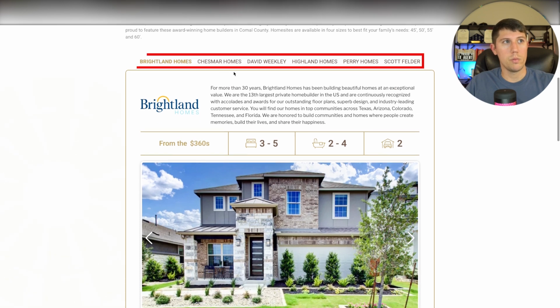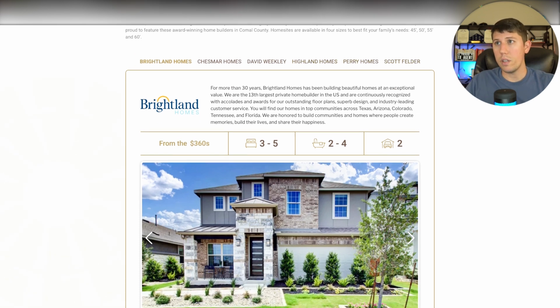We've got Brightland Homes, Chesmar, David Weekley, Highland, Perry, and Scott Felder Homes. And all of these builders are very high quality. All of them are on my top builder list for builders in the San Antonio area. I would personally buy from them if I wanted to buy a new construction house right now, but I'm at a spot where I don't need that right now, but maybe down the road, right?